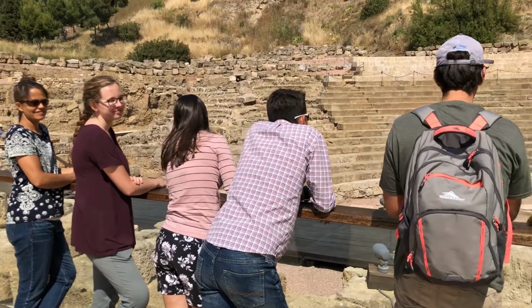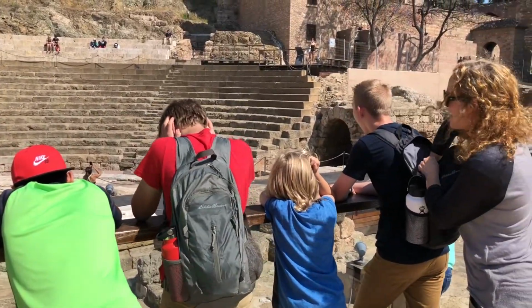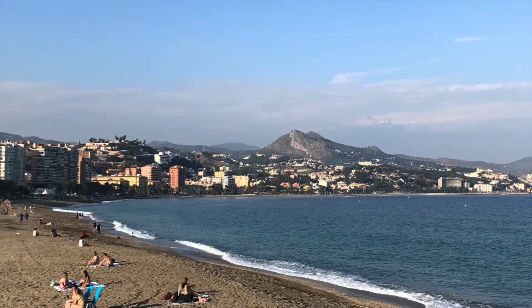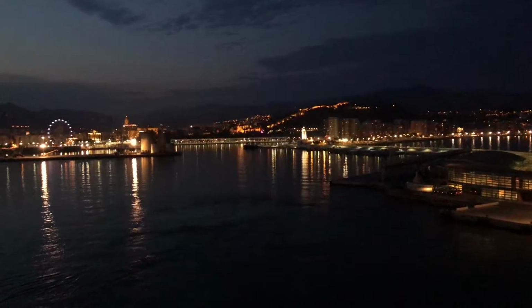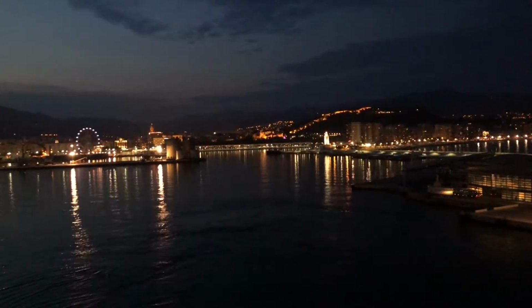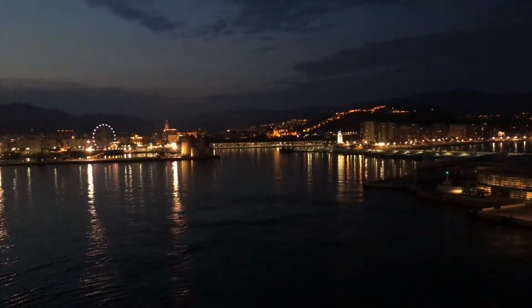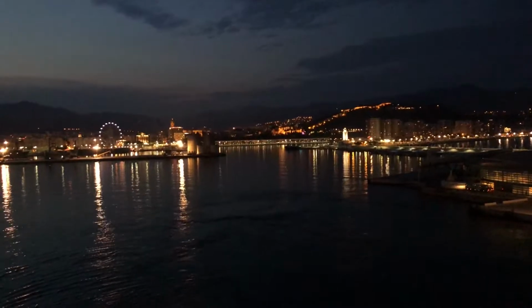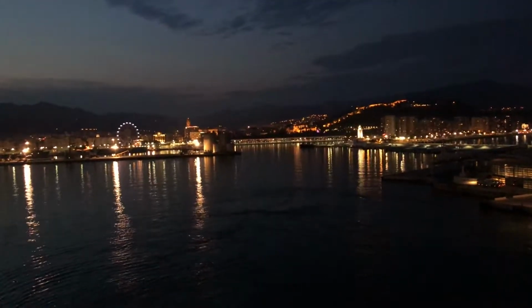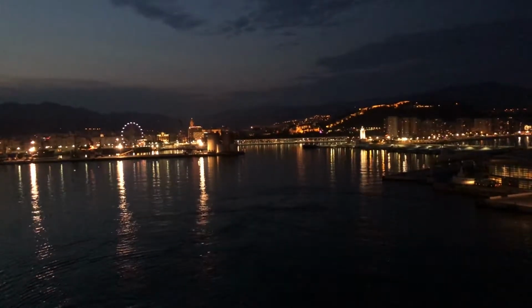But there are some hidden costs. So in addition to that $4,541 we paid for the actual cruise, we also had to pay $1,150 in gratuity. So you add that $1,150 in gratuity, and that bumps the price up for the cruise to $5,691. So, you know, that's a significant increase in the cost.